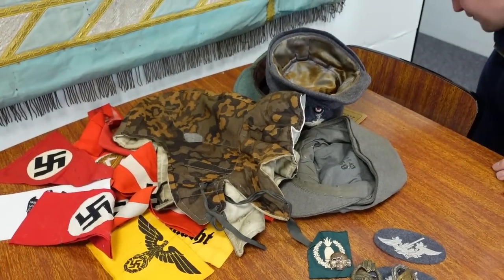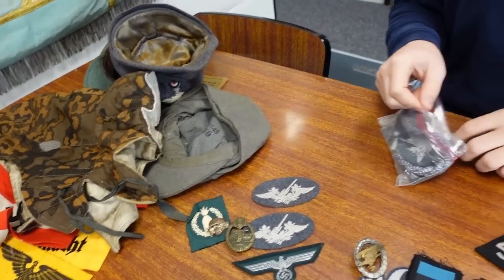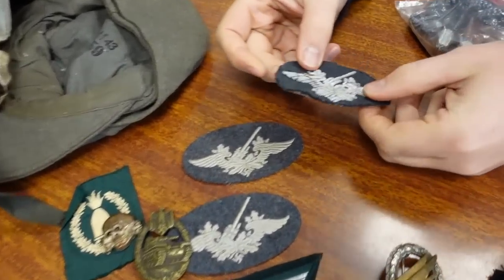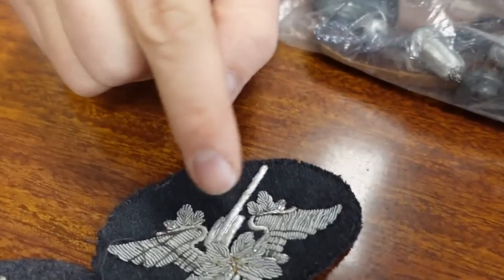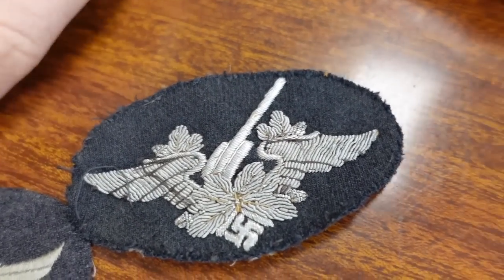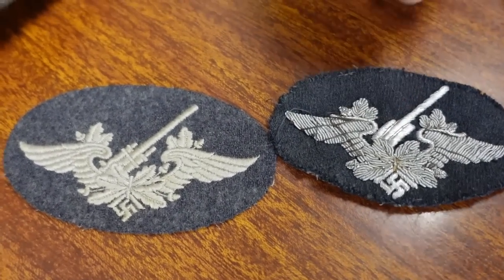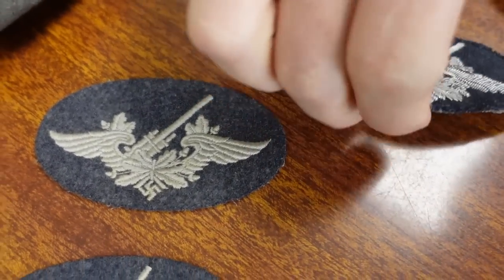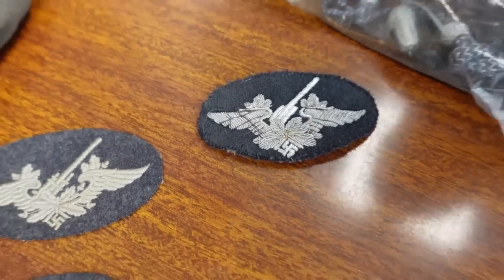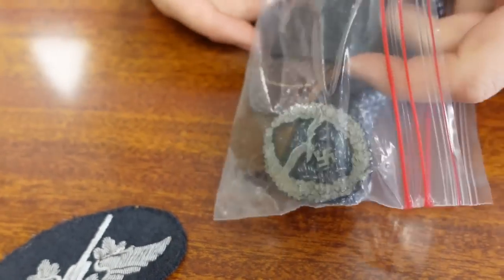Then this was also a small grouping, and I actually wanted to compare it with these flak badges. This is an extremely rare flak badge in bullion, so an officer example actually. You can see the silver embroidery. Compared to these ones you will find a lot, but this is actually the first time in my life I found one, an officer example like this. Shows also the padded backing, so quite a rare and beautiful example. Came in a nice grouping with a Schützen lanyard and also a buckle.